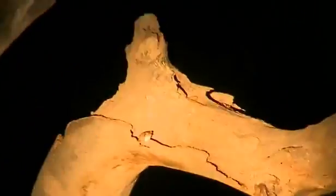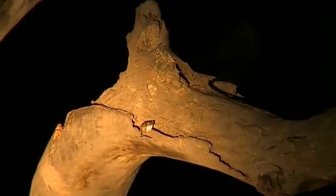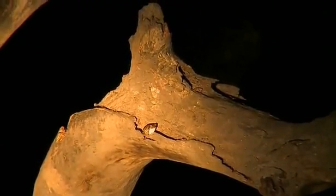I can actually see the frog. I've spotted the foam nest frog from his call. There he is, sitting on that dead branch. There we go. You can just hear him, the grey tree frog or foam nest frog. Burp.